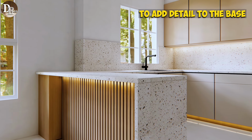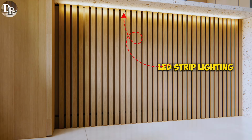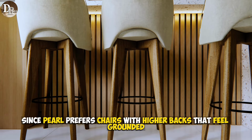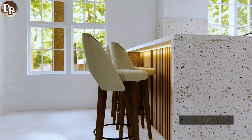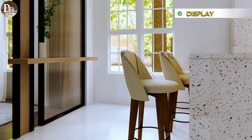To add detail to the base, install vertical wooden slat paneling for contrast. Then add LED strip lighting to help highlight the feature. Since Pearl prefers chairs with higher backs that feel grounded, upholstered counter-height bar stools with backrests were added. Behind, there's extra space. You can add a wall-mounted floating shelf for display or storage.